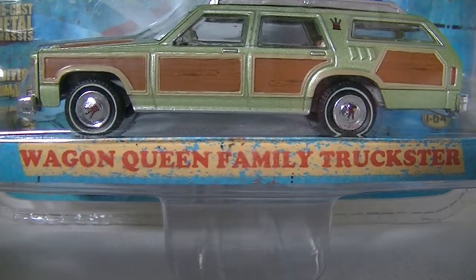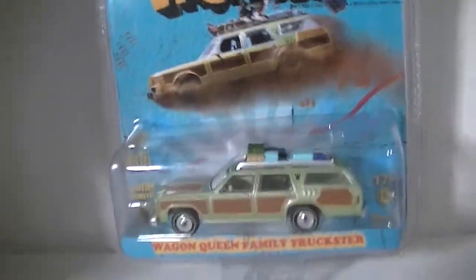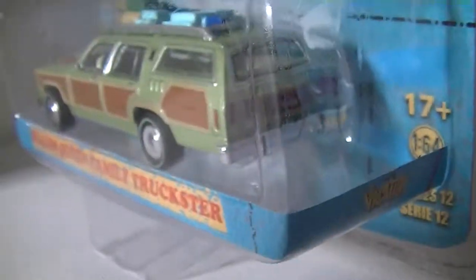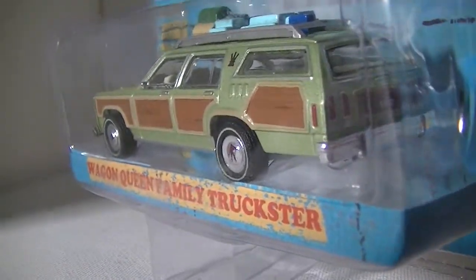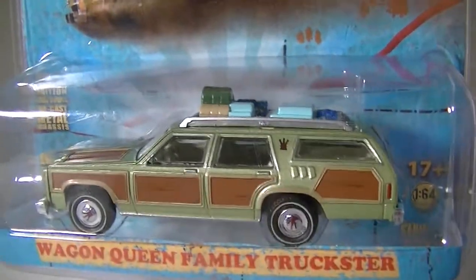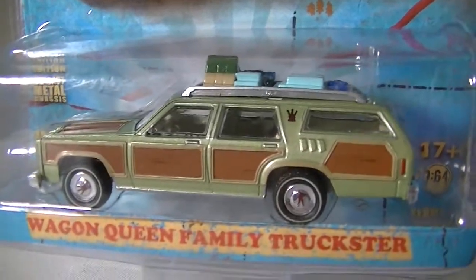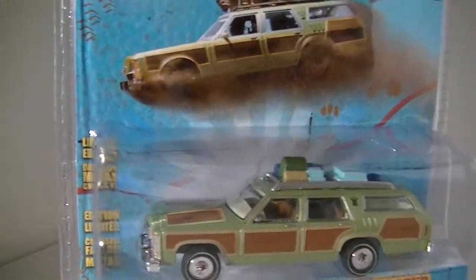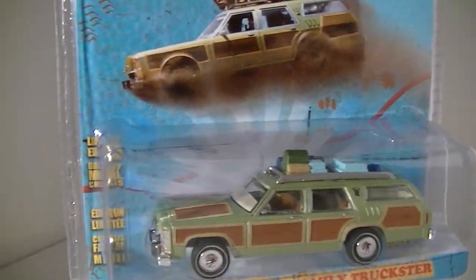It is the Greenlight. It's a newer Greenlight Vacation Family Truckster. This thing is sweet. Look at that. Looks just like it. The detail is just amazing. Yep, this is from the 1980s classic with Chevy Chase. This is their family hauler that was used throughout the movie to get to LA to go to Wally World.